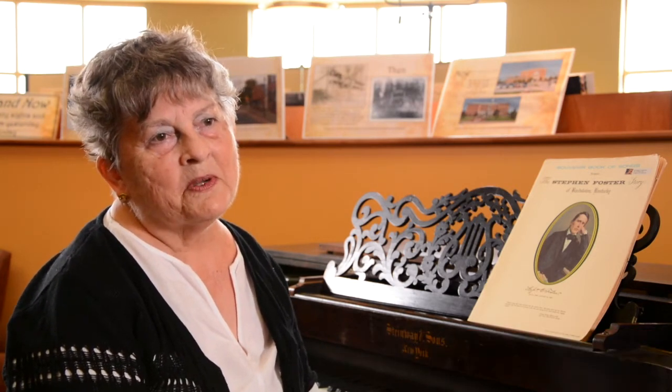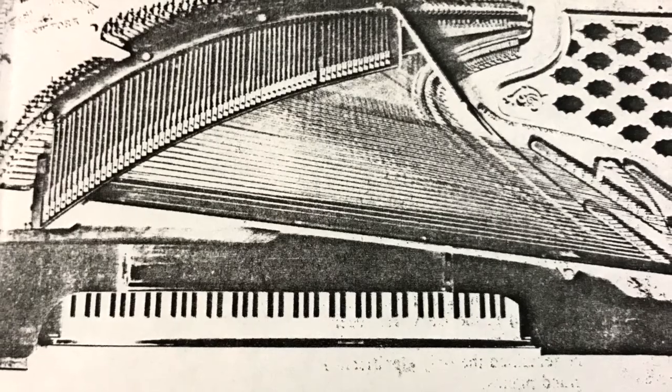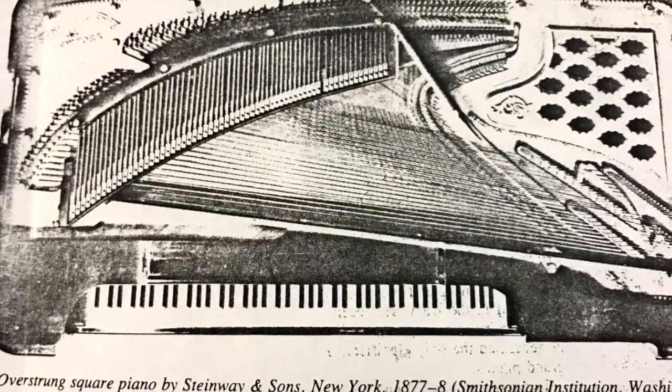My name is Peggy Carson Litzenmeyer. I'm a native of Latonia, Kentucky, and I studied piano with good old Jimmy Lee in Covington, Kentucky, who lived to be 95 and taught many pianists in this area. And then I moved to Ohio, and I was always interested in this large so-called square grand Steinway because there are not very many of them.